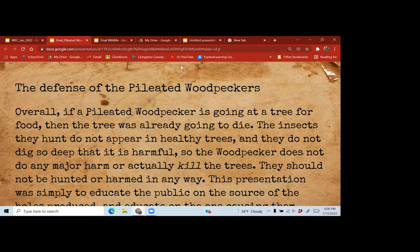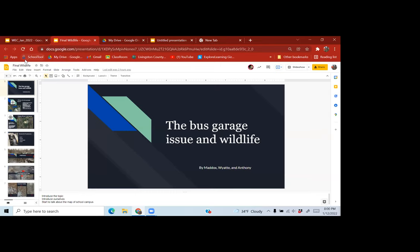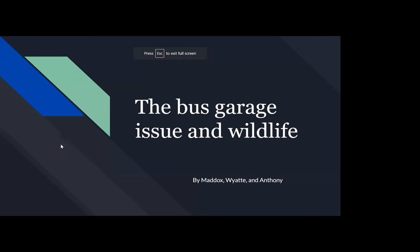All right, and now for our last presentation of the day. I don't know if you guys can see these guys. Look at these crazy people. So we have here Anthony has the pan in his hand. We've got Paddock all geared up. We've got Wyatt. They're going to talk to you about the bus garage issue and wildlife.